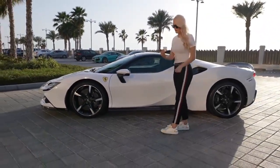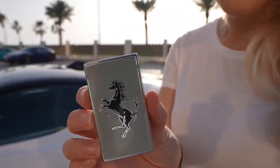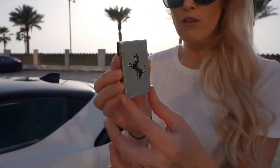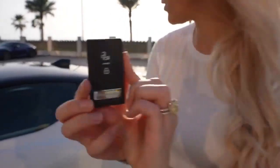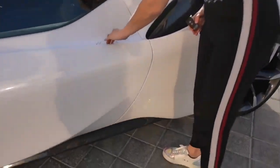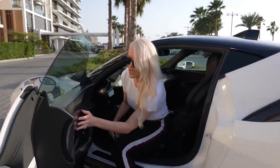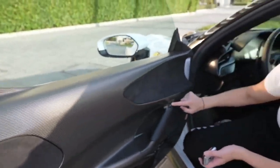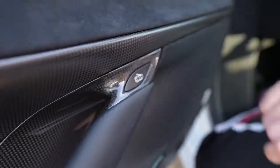Key. Whole new key as well. You guys might have seen this on my other video with the Ferrari Roma. They also have this key now. So it's like a squared off key with the Ferrari logo on the front and then the leather back, which I really like. I think that's really cool. Now to open the car, you just push in here and that pops open, and you've got fully exposed carbon fiber here on the door, and you've also got door open buttons instead of a handle, which is quite cool.